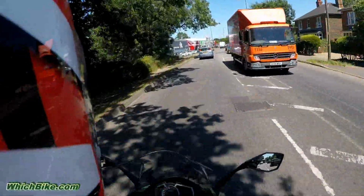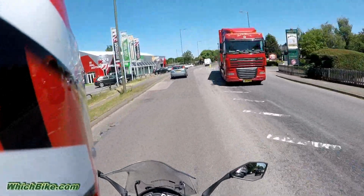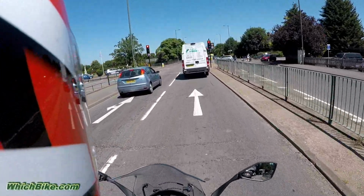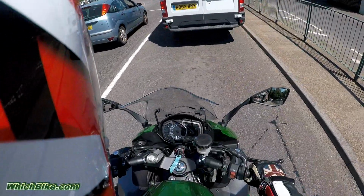When it went past me at speed, I wouldn't know the difference between this and the Z1000, what you called it, the main bike, the main Ninja. Goes down gears a treat, absolute treat. That really is like a hot knife through butter.